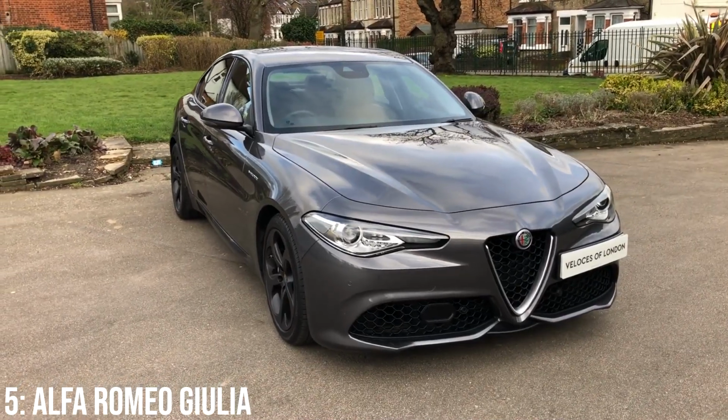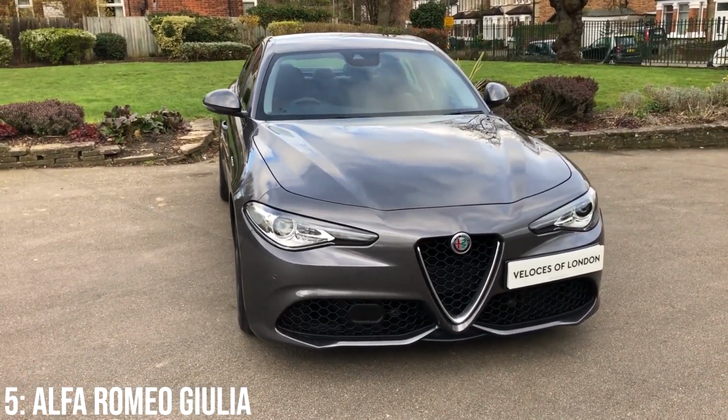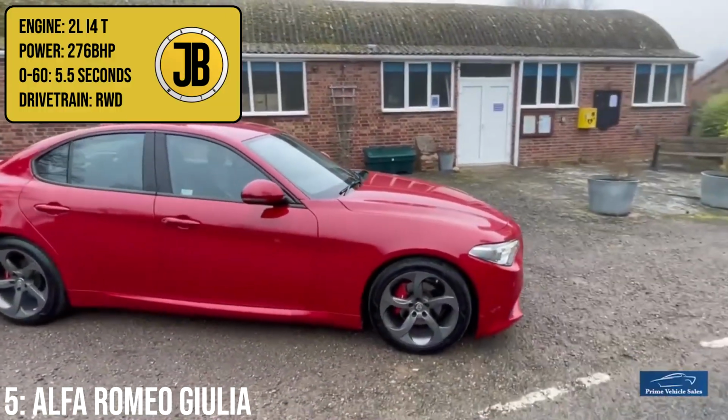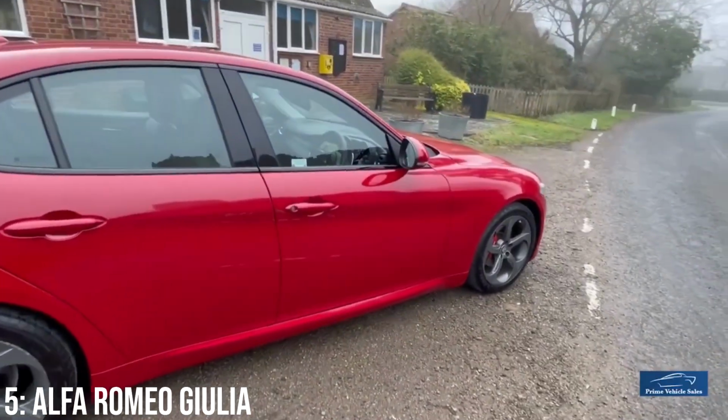But either way, the Giulia, particularly in Veloce spec, is a properly nice looking car, which I think errs on the side of looking expensive, particularly on the exterior. It comes with a 2-litre turbocharged inline-4 which produces 276 brake horsepower, taking it to 60 in 5.5 seconds, which is pretty good for a non-QV car.